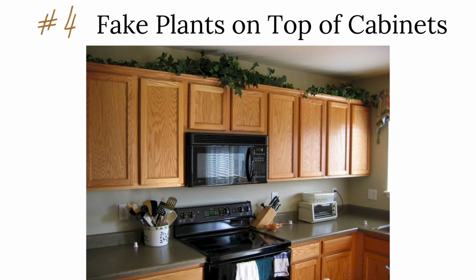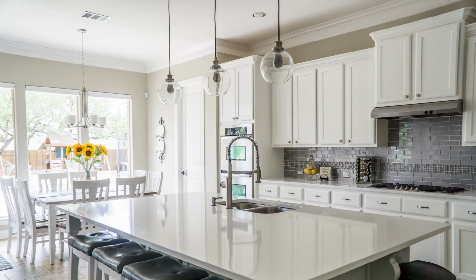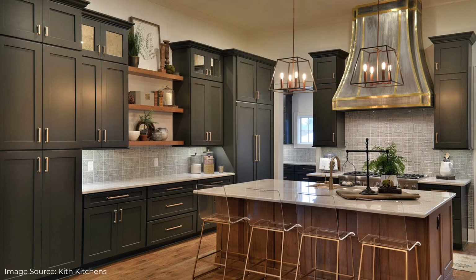Today's trend is to run your cabinets all the way up to the ceiling, but if you have space between your cabinets and your ceiling, what should you do? Here's the thing. By adding decor to the tops of your cabinets, you are intentionally drawing the eye up to that space. And what's up there that we need to look at? Nothing. So you're much better off adding a beautiful backsplash or plants or decor that will keep the eyes at eye level.